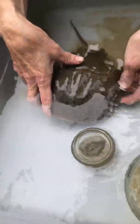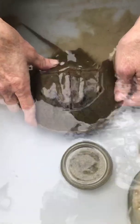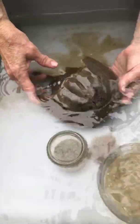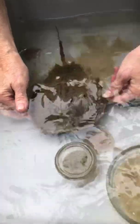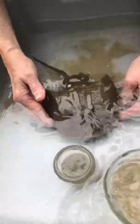But the compound eye is very important in the horseshoe crab. It does detect an image. Now, how good that image is, I don't know. I have a feeling I look pretty blurry to this horseshoe crab, and he's probably wondering, what is that thing they're filming with? But they do detect an image with that.